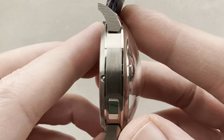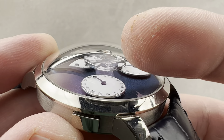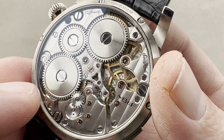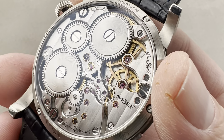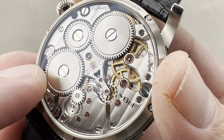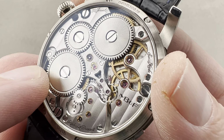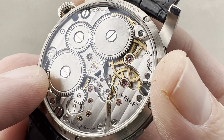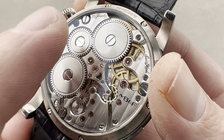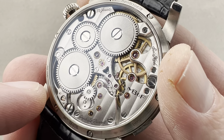Now, because this is an enormous balance and it has an enormous near 12 millimeter long balance staff, it needs a lot of torque. So although we have 2 barrels here, they operate in parallel rather than the more common series. Series can be used to flatten out the torque curve and extend the power reserve of a watch, whereas if you want maximum torque, maximum force, you couple your barrels in parallel, which is exactly what we have here to move this enormous oscillating mass.